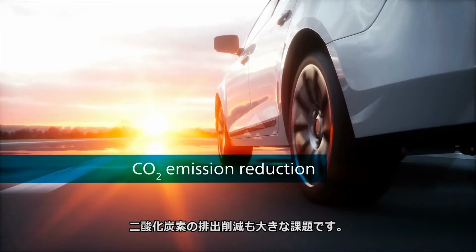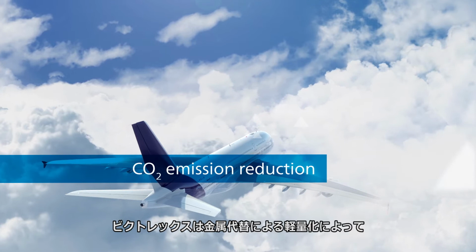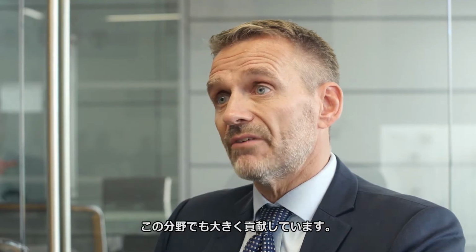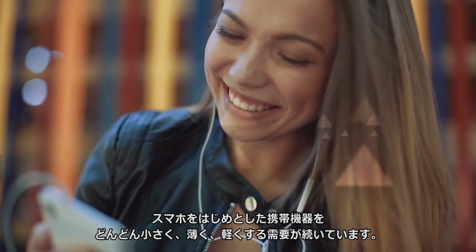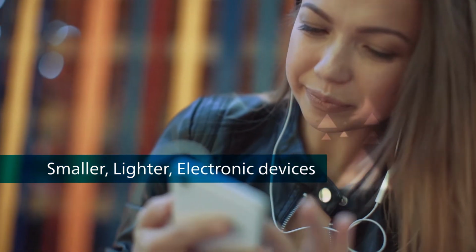We see the need for reduced CO2 emissions, and by being an enabler for lighter technology that can replace heavier alternatives, we have a clear value contribution there, and we have a lot to offer. Last but not least, there is this steady demand for making everything smaller and lighter, particularly in the electronic sector.